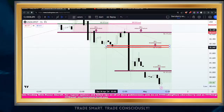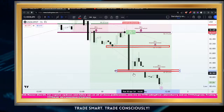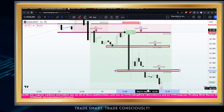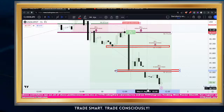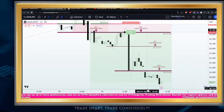Then we also added multiple levels to maximize the potential of the bearish move. We added one at the $82.10. We also added another one at the $81.50 area. And for those of us who had capitalized on this opportunity, well done and kudos to you. So at this point in time, price action has moved significantly well in our favor.